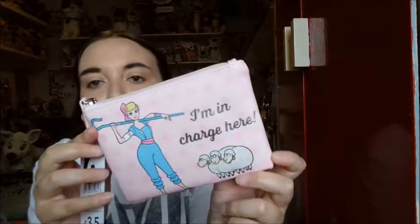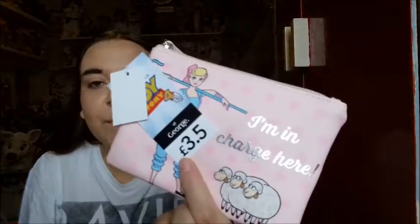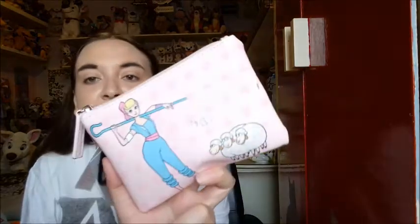Next up from Asda, I got the new Bo Peep purse. I thought this would be perfect for keeping some change in when we go on days out, so you don't want to carry a large bag. So this was £3.50. It's kind of weird how they do their price tags. But on the front is Bo Peep and Billy Goat Gruff, and it says I'm in charge here.